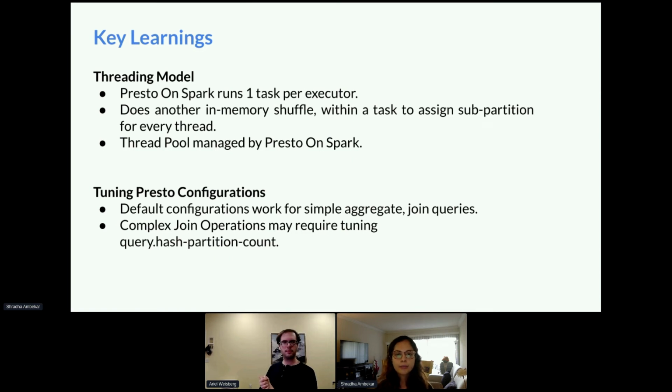You can also tune these properties. There are a couple of advantages that this threading model offers us. The first advantage is that because it's now one task per executor, you're going to emit one shuffle output per executor, so it overall reduces the load on your shuffle service. The second advantage is that when you are doing a broadcast join, one copy of the data set is copied to every node, so it reduces the overall pressure on memory.